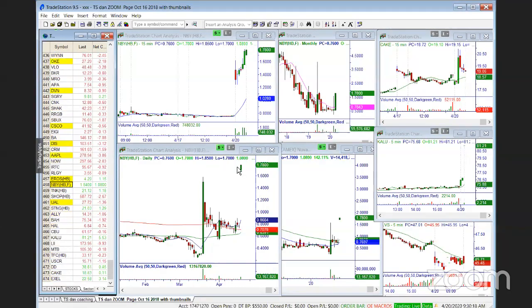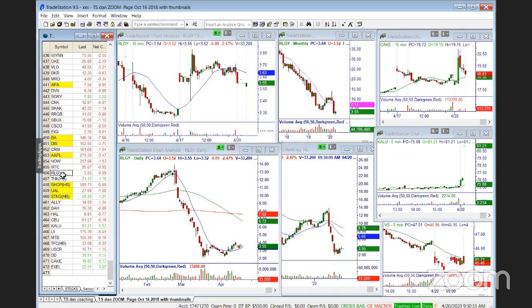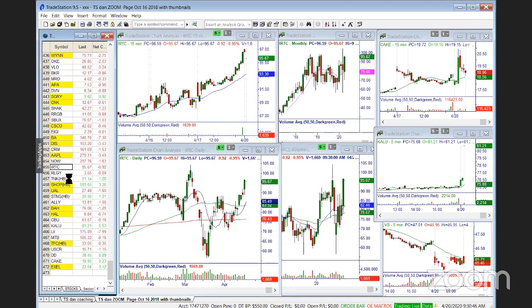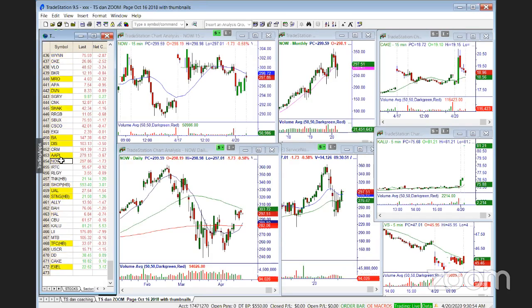All right, so this one, it's a big old gap, but nothing to do with it. EROS, double bottom on the monthly, but nothing to do with it here. RLGY, another bottoming pattern, but if it can get even over Friday's high, you got a big price void. IRTC had a nice bar on Friday, but extended on the 15-minute. NOW over Friday's high.